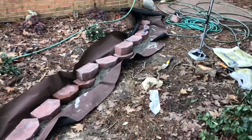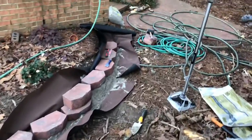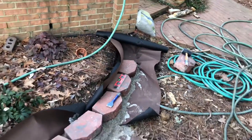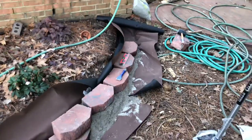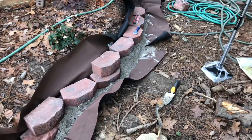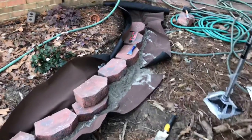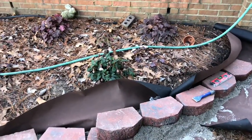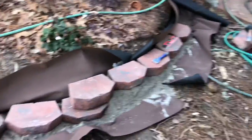But right here is the very end. I ran out of blocks yesterday for the last little part here. I did cheat just a little bit here because there's so many roots. I just don't want to go down too deep and just continue cutting roots. So right in here, I put quite a bit of the paving, let me see what this is called, the Earth Essentials paver base. Put that down here, kept everything level.